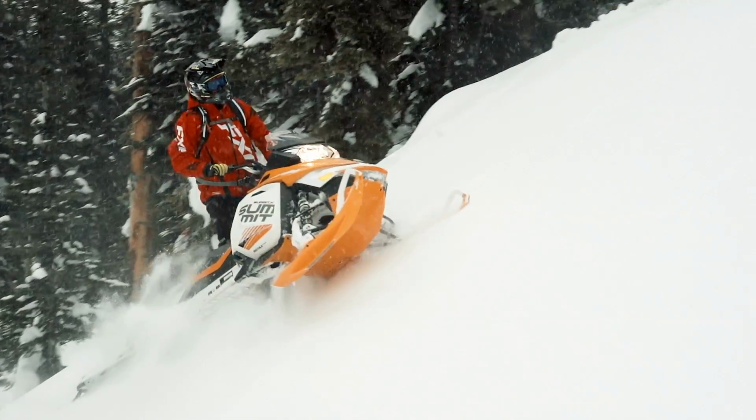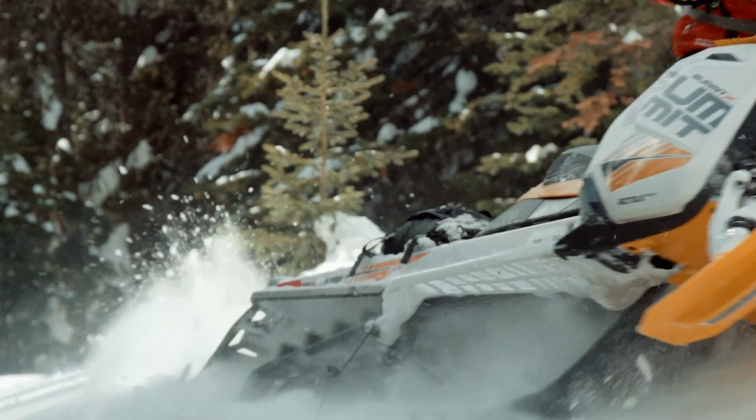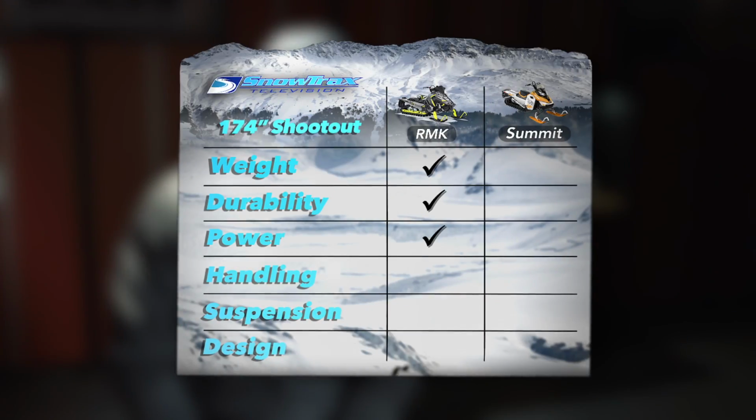T-motion is incredible in how little effort it requires to pull the sled over and keep it over on its side. There's no question the RMK is a good handling snowmobile, but a Summit equipped with T-motion is simply better, so the Summit gets its first point.